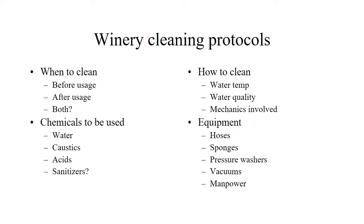So some things that are just some important cleaning protocols. These are ones you have to have. These are required by the federal government. If you go to a winery that does not have these, they need to have them. You've got to know when to clean. So before, after, or both. Some wineries do not clean after usage. They just leave whatever it is dirty, and then they just sterilize beforehand. And so some, in order to save water. So some bigger tank farm style wineries, they only clean once. They don't want to waste the chemical usage to clean it twice, which has always been interesting to me.